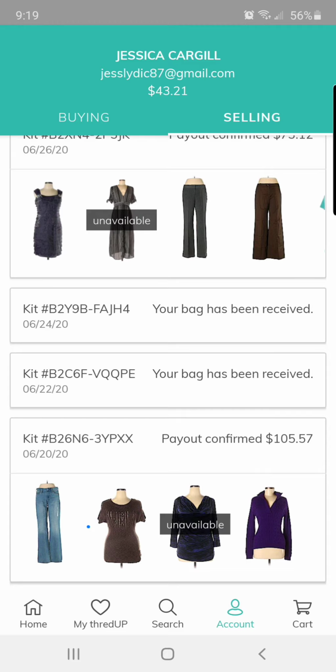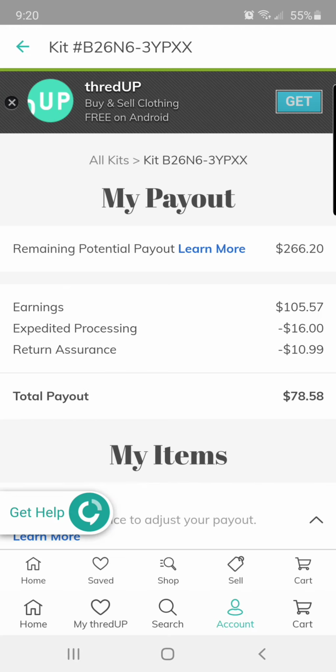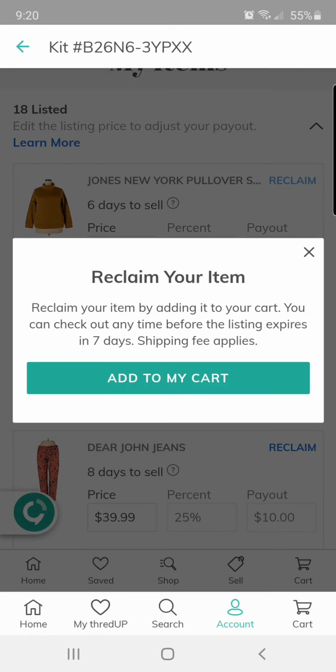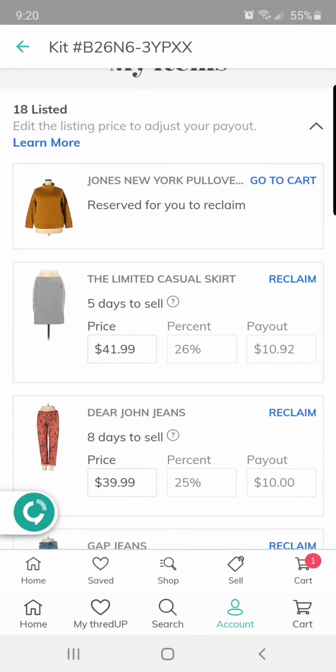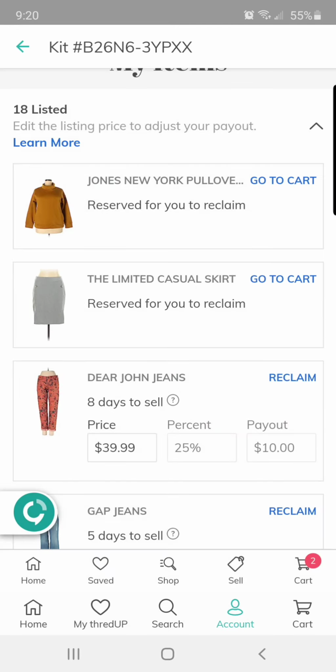So, okay, here is the first kit that I'm going to show you that I'm going to reclaim. I first started sending in free inventory or old stale inventory that I have had, so I may not reclaim everything. This Jones New York pullover, reclaim, add to my cart. You can check out at any time before the listing expires in 7 days. Shipping fee applies. So what I'm going to show you is that I'm going to reclaim these items and I'm going to send them back in.